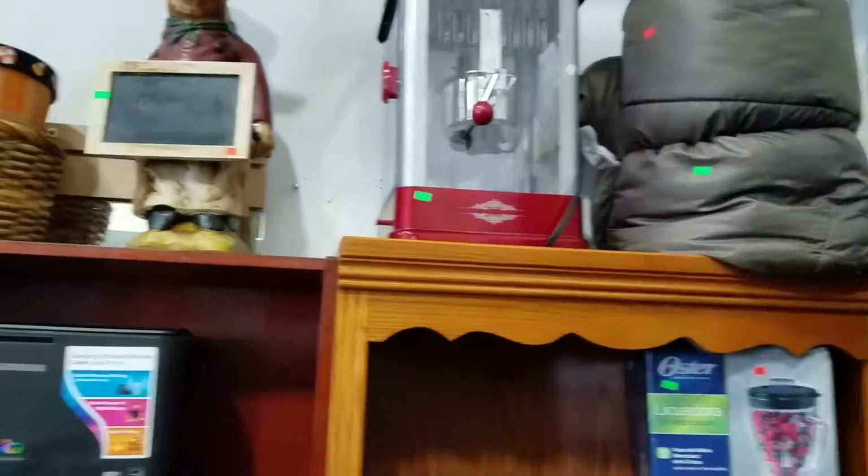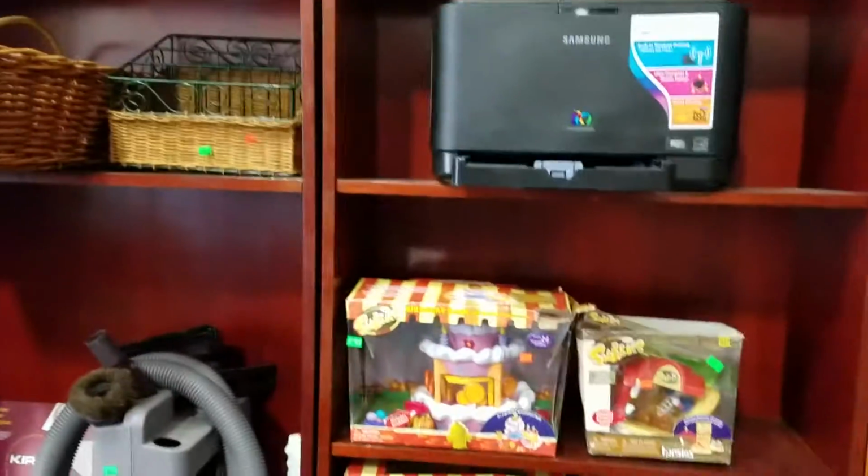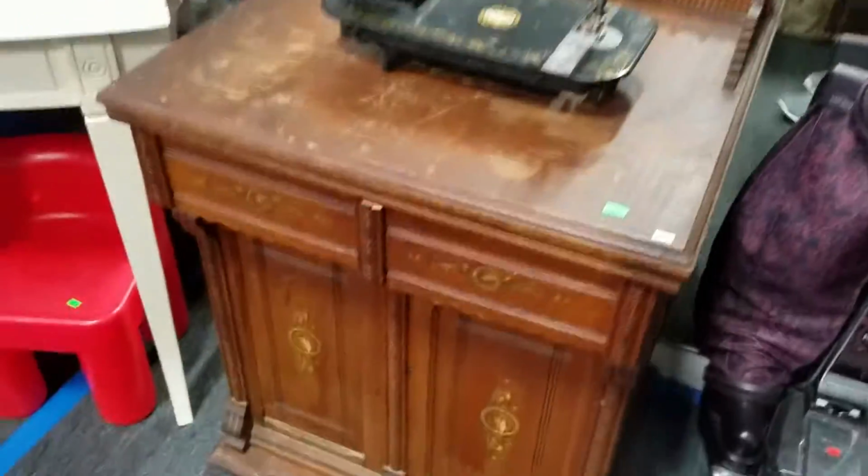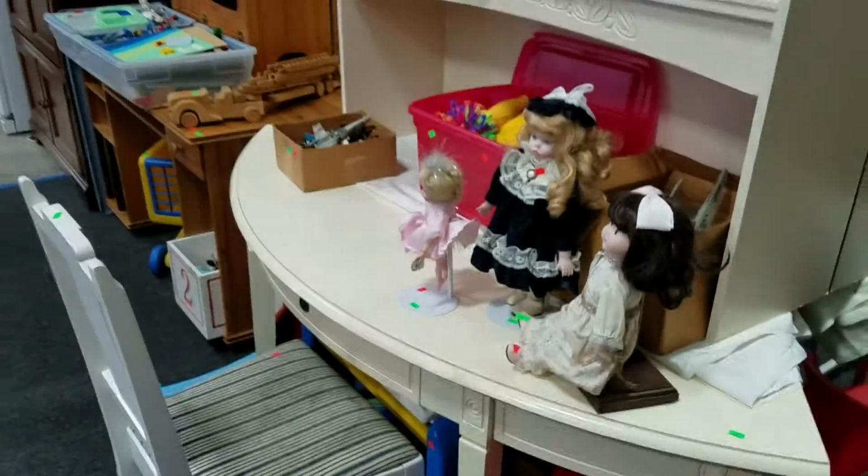We got some sleeping bag. We got this cool little pig. He's cool. Some baskets. I think I missed that printer. I did miss the printer. We got a nice Kirby over here. We got a chandelier. We got the old sewing machine, parlor cabinet. Nice rounded front desk. We got a nice little bench here, some dolls, some toys. Got some Star Wars action figures and army toys and some more action figures and toys.